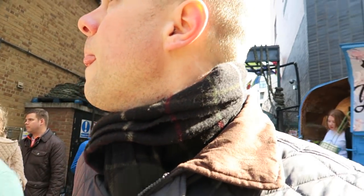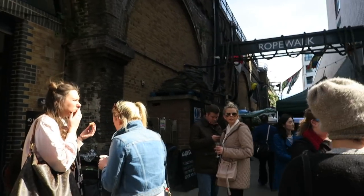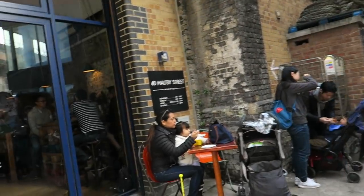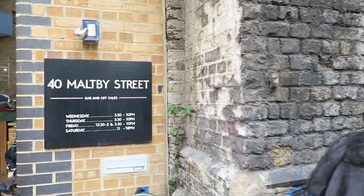Okay, that was a complete walkthrough of Rope Walk, so Maltby Street Market. That there is an amazing wine bar and restaurant, 40 Maltby Street. Been there a few times. Now walk straight through it, let's go and get some lunch.